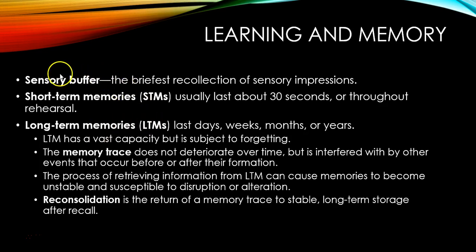Going back to learning and memory, we talked about the sensory buffer. That's the briefest recollection of all your sensory impressions. That information goes into short-term memory, which usually lasts about 30 seconds, or longer if there's rehearsal. And then long-term memory can last days, weeks, months, or even years. Long-term memory has a vast capacity, but is subject to forgetting over time.